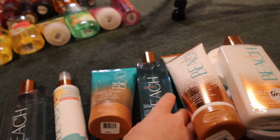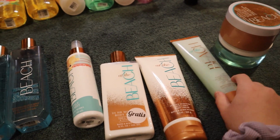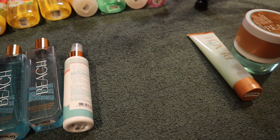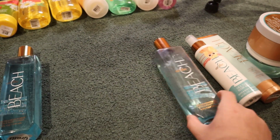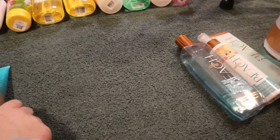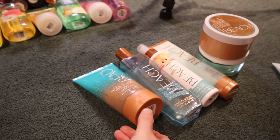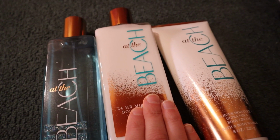So at the beach, what we're gonna do is these two things I've used. I've used that as well. These two I have not used, so they can go. I have used this, so I'm gonna keep it. I've used that, so I'm gonna keep it. I have not used the spray, so I'm gonna make it go away. And the scrub, I don't have a scrub, so I'm gonna keep it because I do use that a lot. So here's my keeps. And then these three here, I'm gonna declutter.